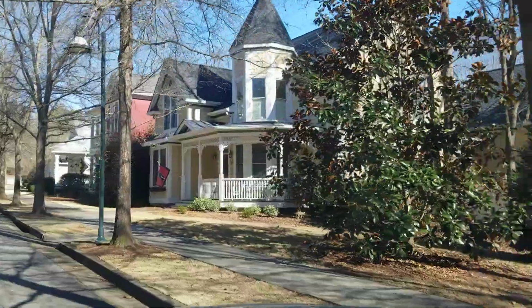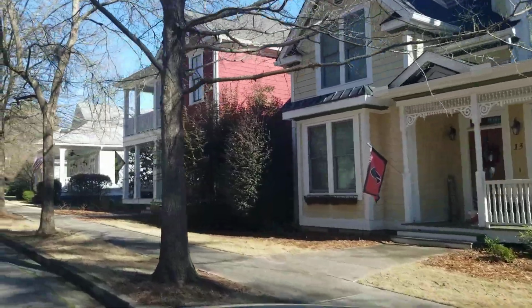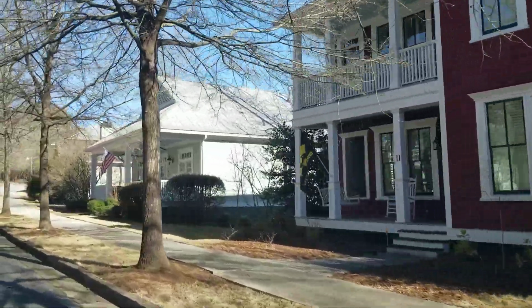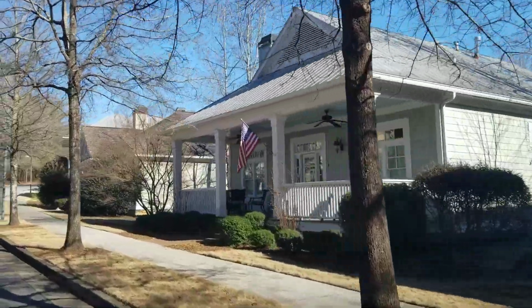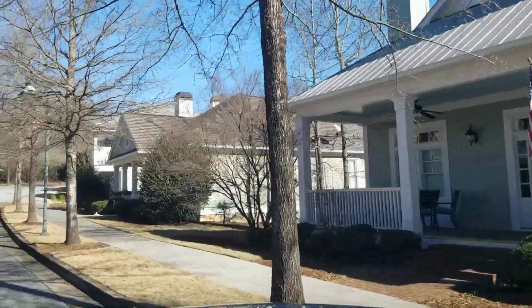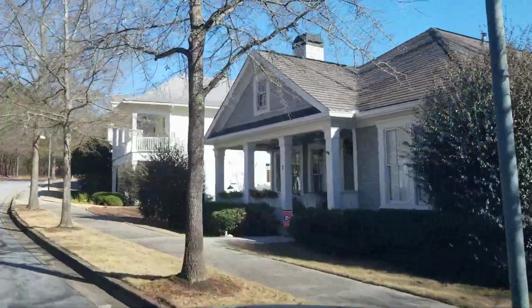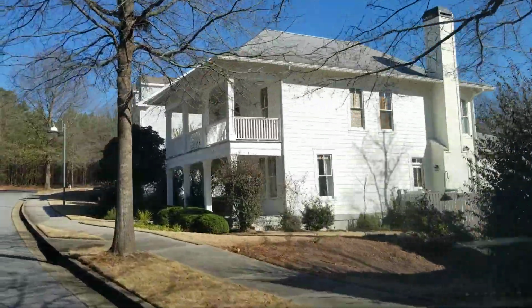So we're kind of in the older section, where you can see this is a more Victorian style and then a craftsman style. Most of the plans in this section are going to have a master down, which we find is a lot of what buyers, especially retirees, like. In some cases, this little ranch plan right here is going to be a 3, 2.5. So it's sort of a downsize option for some people.